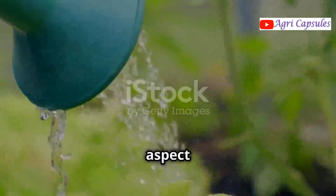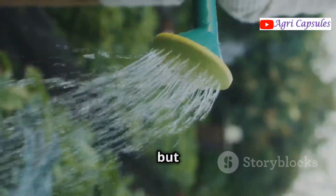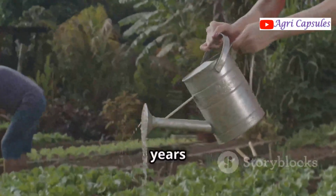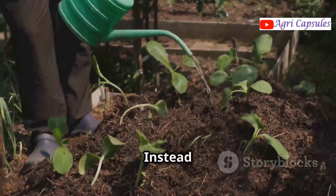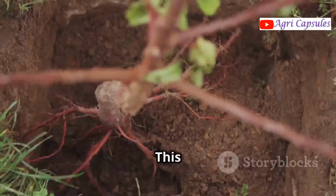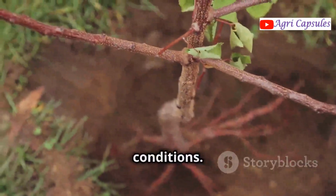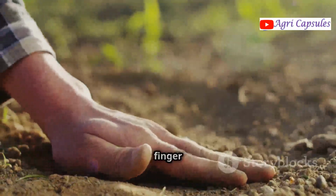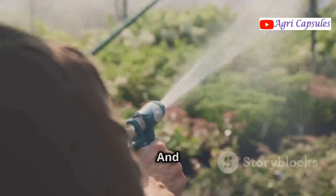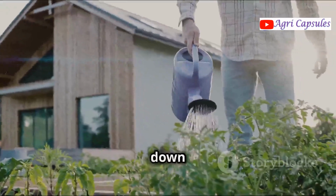Now let's move on to a crucial aspect of gardening that often gets overlooked: watering. It's not just about how much water you give your plants, but how you water them that makes all the difference. One of the most valuable lessons I've learned over the years is the importance of deep watering. Instead of giving your plants a light sprinkle every day, aim to water deeply and less frequently. This encourages the roots to grow deeper into the soil, making them stronger and more resilient to drought conditions. A helpful tip is to stick your finger about an inch into the soil. If it feels dry, it's time to water. And when you do, water deeply and slowly, allowing the moisture to penetrate right down to the roots.